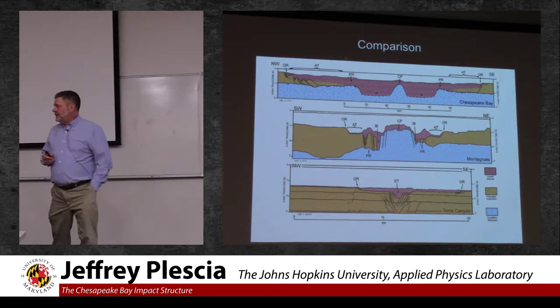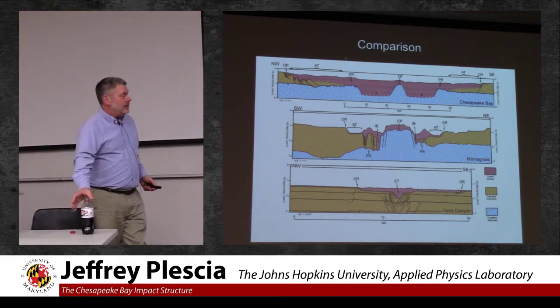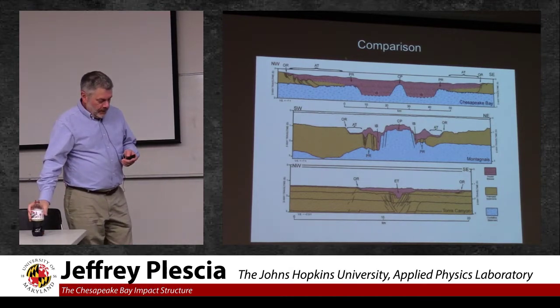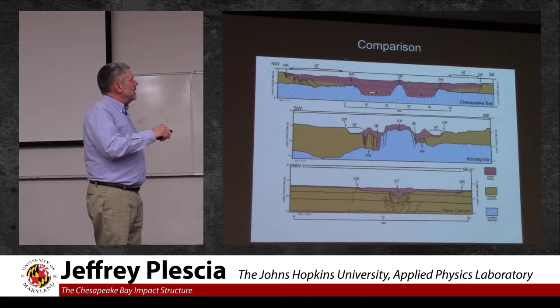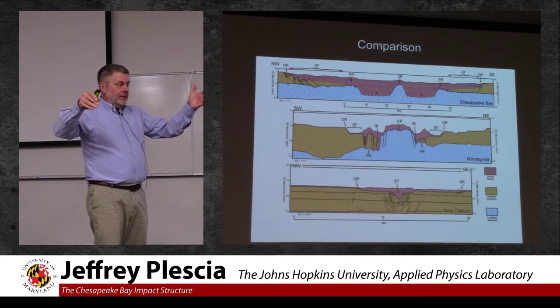All right, so what does this thing look like compared to some of the other structures around the world? So the top one is Chesapeake Bay. This is sort of leveled out, but you can see the basement structure. The red stuff is the breccia. This orange stuff is the stuff that was broken up.